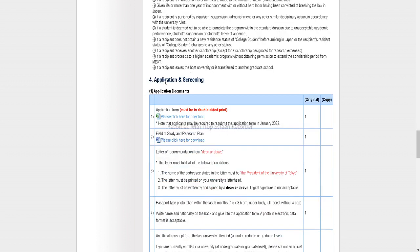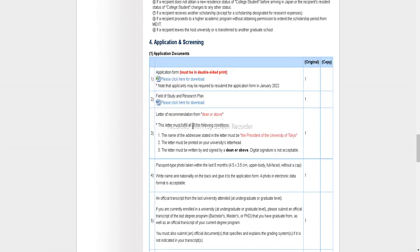Reaching the application and screening, the fourth point, here you have to download the application form and research plan. You don't need to submit it right now, but note that applicants may be required to resubmit the application form in January. If they ask you to resubmit the form, you need to download these and fill them in. Then you have to send it via mail, or however they ask you. At least you have to send the research plan when they ask. So keep them downloaded, and we will also see what is inside them.